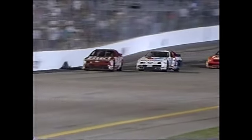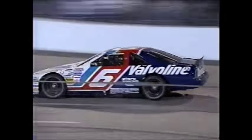So for the moment, Elliott has that position back. He's the second, Martin the third, Russ the fourth. We're talking about Darrell Waltrip and his trials and tribulations. Let's find out what the story is on car 17.